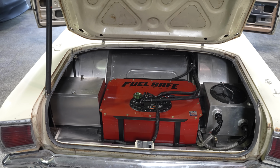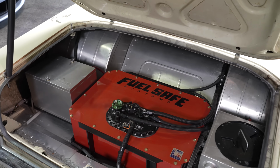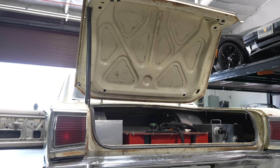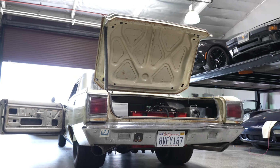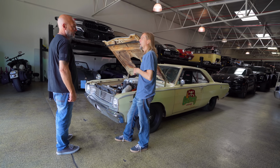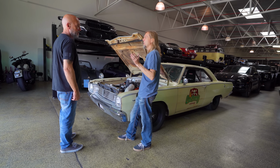So we had to just work within their frame rail. You'll see when we open that up that the fuel cell is raised from where we would normally have it sitting, because they already had a support frame under it that was for a smaller tank. Right, you didn't want to go cutting it apart. I didn't want to go cut the car up too much.